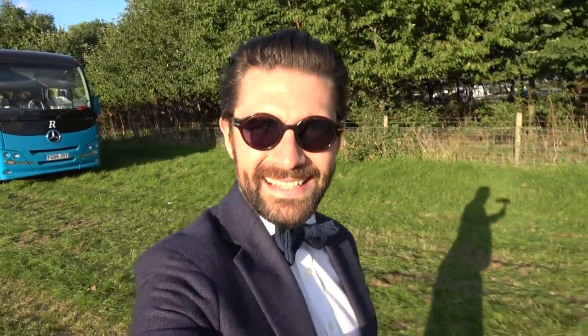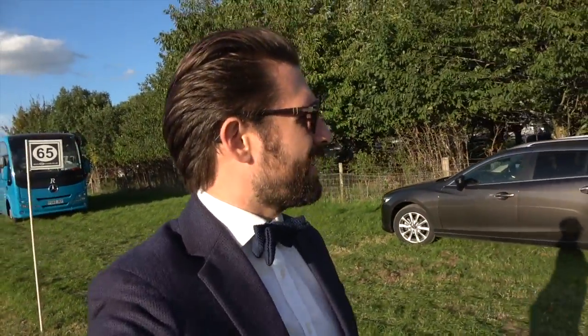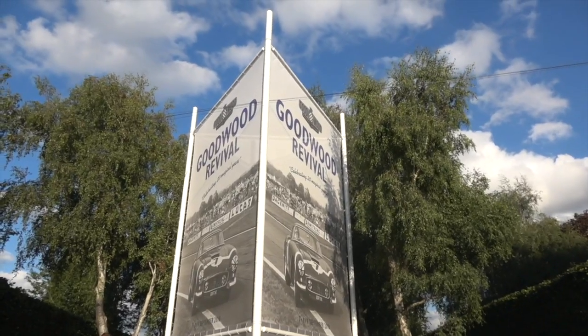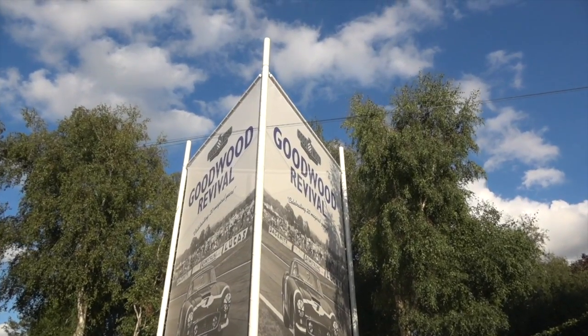Okay, so that is it. That's my time at Goodwood Revival 2018. I'm actually in the normal car park now, and it's not until you step outside of the walls of the Revival that you realize what an incredible job they've done at immersing you in a bygone world. It's incredible, really. Stepping out into this car park is like stepping back to reality.